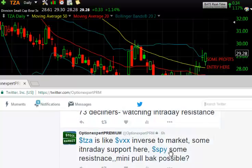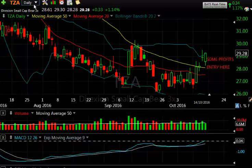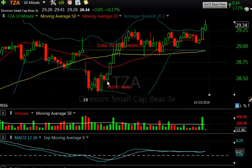This is from our intraday post here. Look at this: 6 hours ago at 10:24 a.m. we said TZA, like VIX, investors, some intraday support; SPY, some resistance, mini pullbacks coming. So this was our prediction that SPY was going to pull back, and since then this moved nicely off that 10:24.